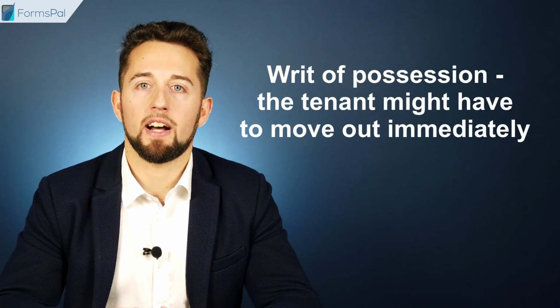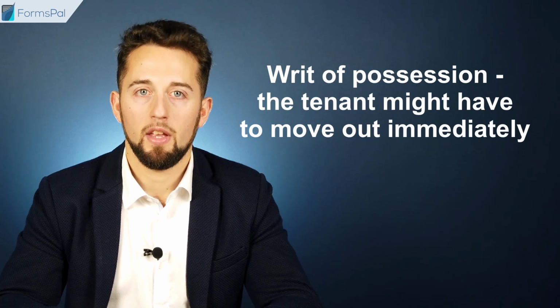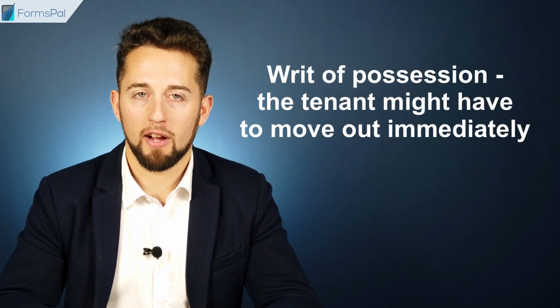In order to contest the eviction hearing, the tenant has to appear for it. The tenant's failure to contest the eviction in court might result in a judgment in favor of the landlord by default. If the landlord wins the case, the tenant will have to move out according to the writ of possession issued by the court. Tennessee law does not specify the period during which the tenant has to leave the rental property, which is why the tenant should be prepared to move out immediately.